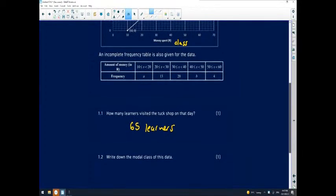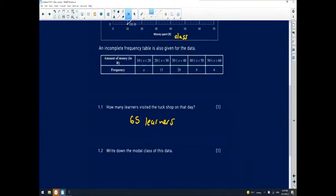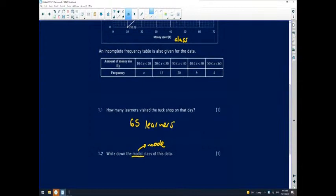Now they're asking us to write down the modal class of this data. What stands out for me is the word modal, synonymous to mode. I think we all know that the mode is the most frequent value, right? The one that occurs the most. So now in class context, the modal class will be the class with the most entries. The one that has the most learners in it, that's the one you're looking for.